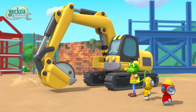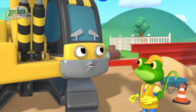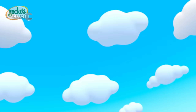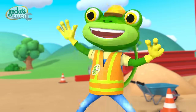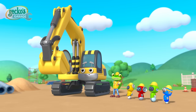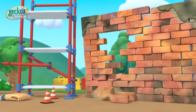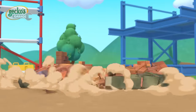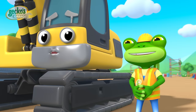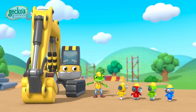Let's catch that bouncy ball! You can do it, Eric! Ball! Catch, Eric. Not quite how you planned it, Eric, but the job is done! Great teamwork! Bye, everyone!